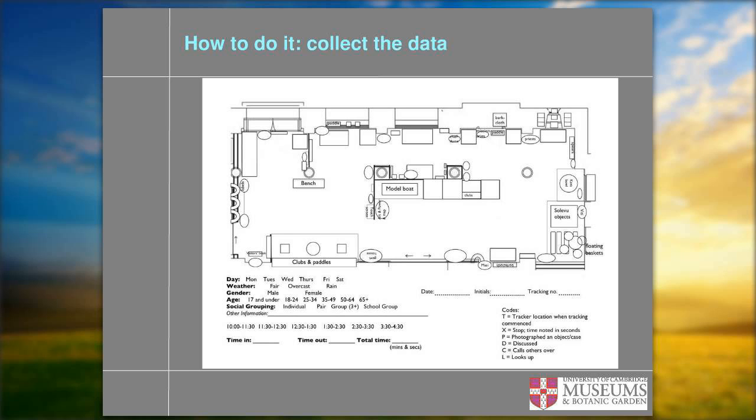We also have an invisible line where when someone crosses that line, that's when we start the tracking. And on this gallery, it was at the bottom where those two arrows are going each way. That was a sliding door. So that was our invisible line. When the visitor crossed that, then the stopwatch started and they started the tracking.